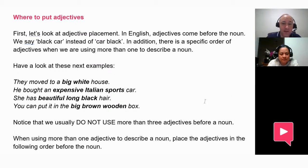So let's look at these next examples. Can you read these example sentences? They moved to a big white house. He bought an expensive Italian sports car. She has beautiful long black hair. You can put it in the big brown wooden box.